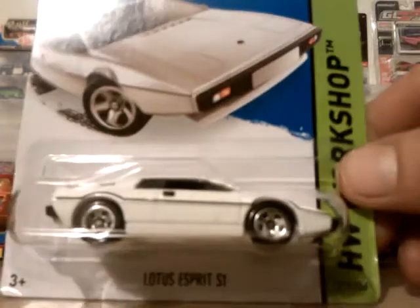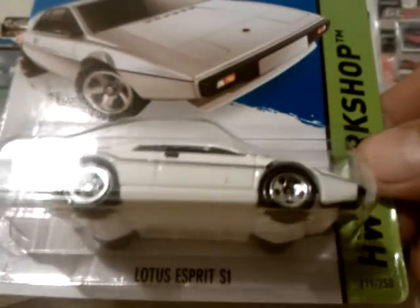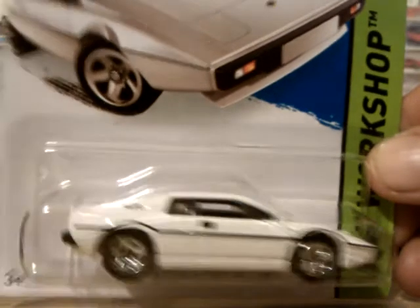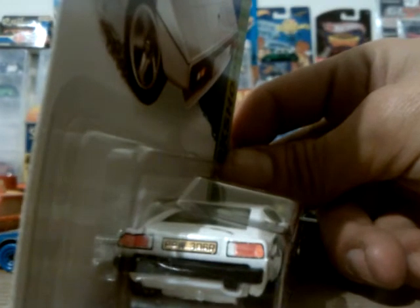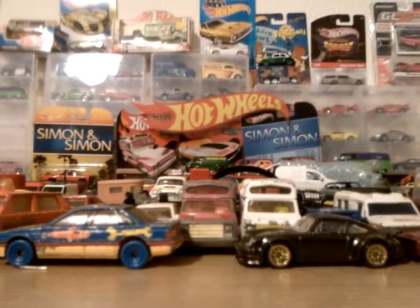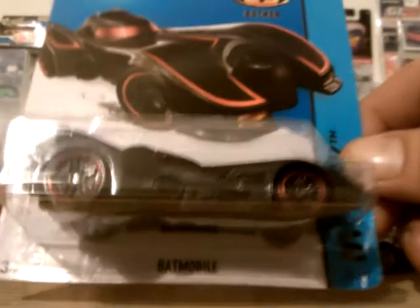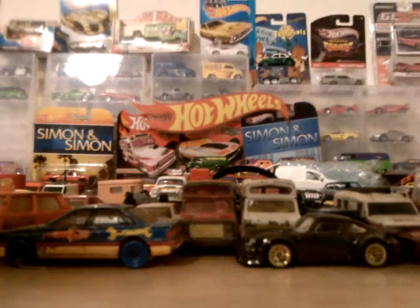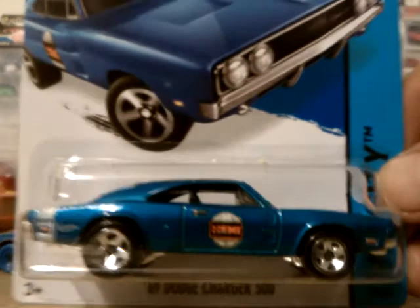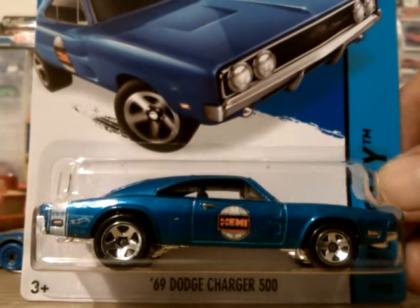And the Lotus Esprit S1 from the James Bond, The Spy Who Loved Me. I like the tampo work that's going on the back. And the Batmobile from the Batman series. The 69 Dodge Charger 500 from the 50 years of Hemi. Glad to pick that one up.